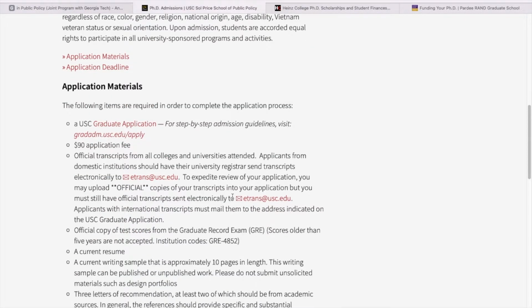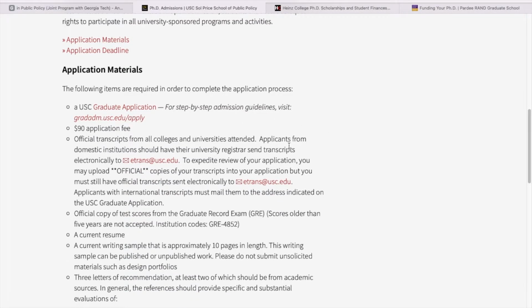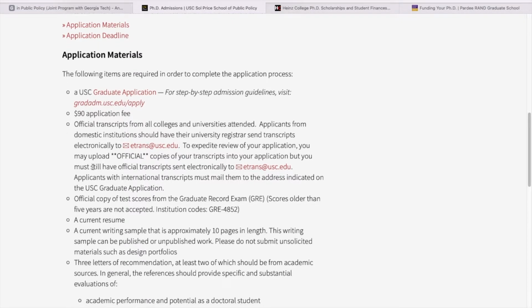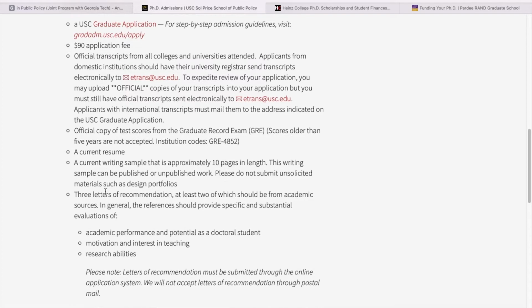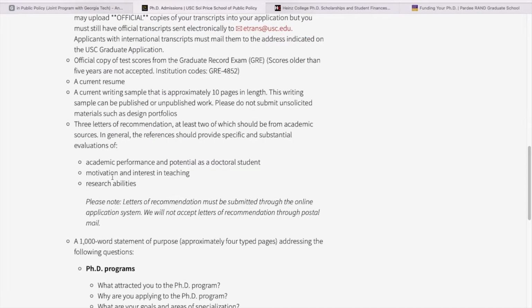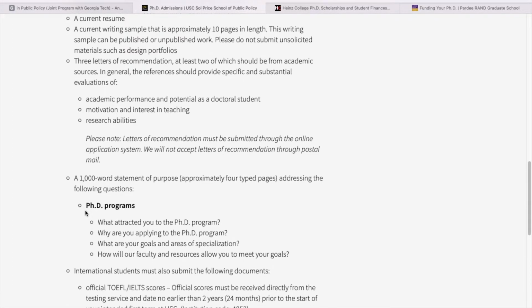Okay, so application materials. There's a step-by-step guideline for completing their graduate application. You'll have to pay a $90 application fee. You'll submit official transcripts and official GRE scores. You'll also need a current resume or CV, a current writing sample, 3 letters of recommendation, and you also need to do a 1,000 word statement of purpose.